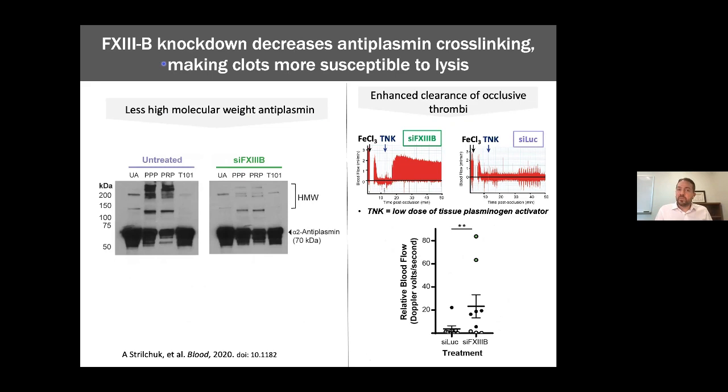And so the first thing that we did is we wanted to understand what this does to the blood clot. So first I'll show you that. In these plots here, we're looking at a protein that's in their blood called antiplasmin. And we're looking to see if this protein gets cross-linked to the fibrin clot. If it does, this will stabilize it from degradation.